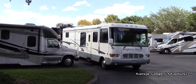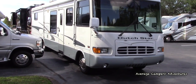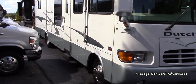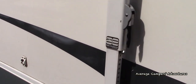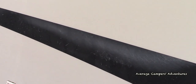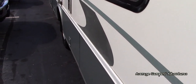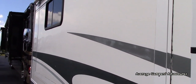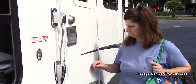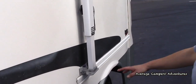Let me show you an example of one that's not, and how aged it looks. Now granted, this Dutch Star is probably several years old. I would imagine it could be upwards of 8 or more, maybe 10 years old. But you can see the way that over time the scratches and so forth with decals, how difficult it can be to keep this looking shiny and new. So a full body paint is well worth the price if you plan on keeping your coach for a long period of time. That's a nice scratch. This is just from the water running off.